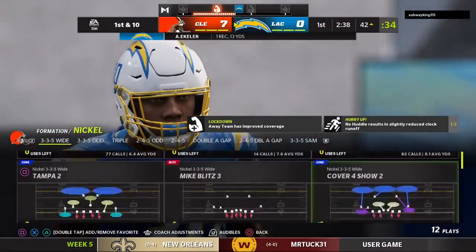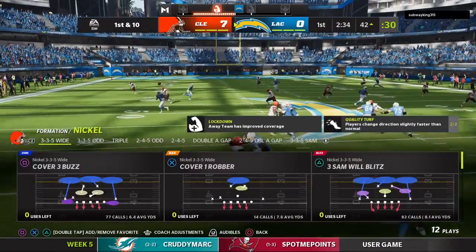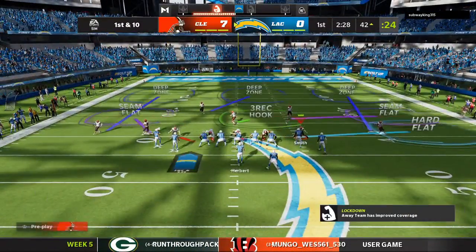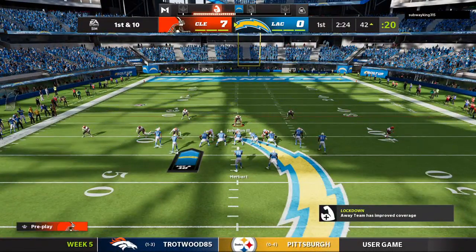Austin Ekeler got hurt last year and missed 6 games, but still finished with 54 catches, the 5th most by a running back in the NFL. But remember this, 2019, 92 catches. This guy's a definite threat out of the backfield.